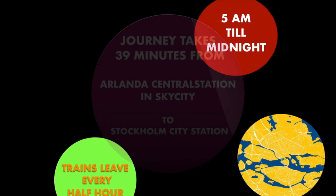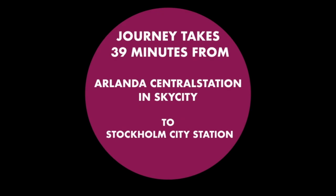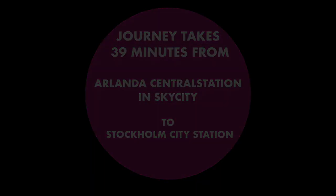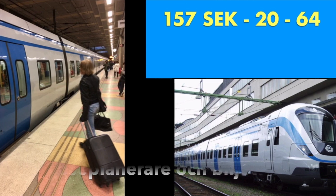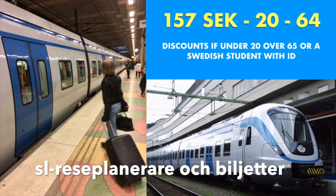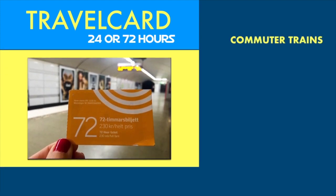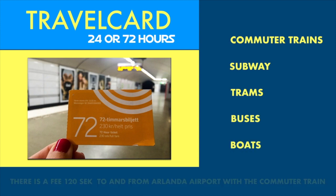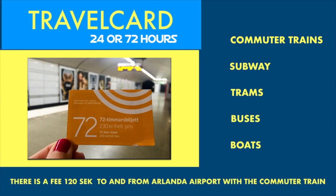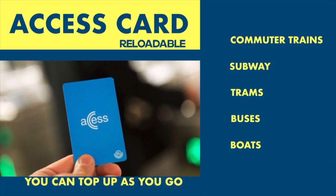A single journey ticket from Arlanda Airport to Stockholm City Station costs 157 kronor. Tickets are available from the ticket office at Sky City or at the self-service ticket machines or through their app. You can also buy a travel card valid for 24 or 72 hours, good on Stockholm's public transportation system. You can use this for the train from the airport to the city center, but you will need to pay a passage supplement fee. If you're in the Stockholm area for a while, buy the SL Access card, which can be reloaded as you go.